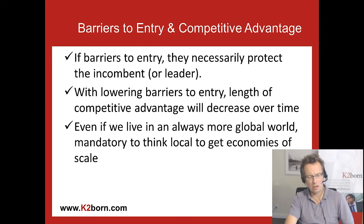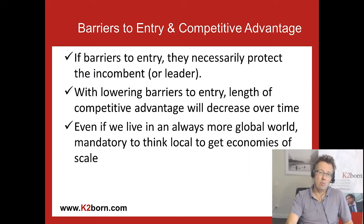In that sense, what can we say? We need to consider different stages. One, if you are the incumbent or leader, basically you have interest to generate them. Why? Like that, you will be able to maintain your competitive advantage over time. And if you don't have any, it will be really easy to take off your current position. Okay, really important that you get aware about it. Think over time what can be done in order to keep your advantage.